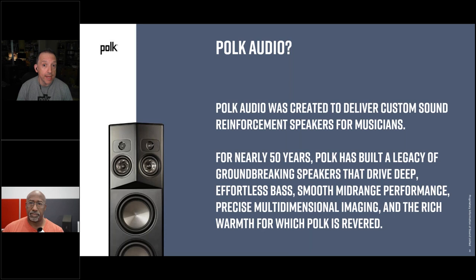They got their business started with sound reinforcement speakers for musicians. And those musicians liked the speakers so much, Matthew Polk and his guys wanted to make speakers for the consumer market. And so they had this vision that they wanted to create speakers that image incredibly well, like a British loudspeaker. And they also wanted to have speakers that had that kind of front row concert experience with effortless bass and a really smooth mid-range. And that's kind of the premise of what they've been trying to do since 1972.